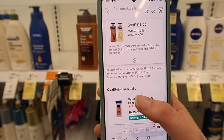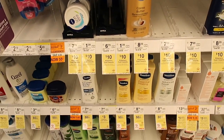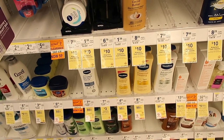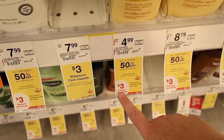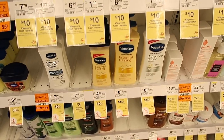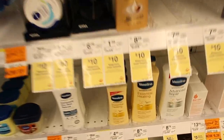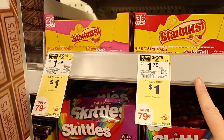You buy all 4 of them, you use those coupons, do not pay with Walgreens points or Walgreens cash on this deal. But you'll end up just paying $7.97. But then when you spend $12 or more, you get $3 cash rewards, making these just $4.97, or just $1.24 each.